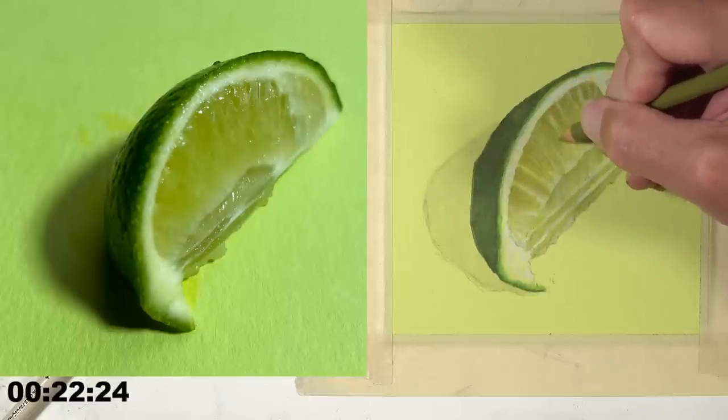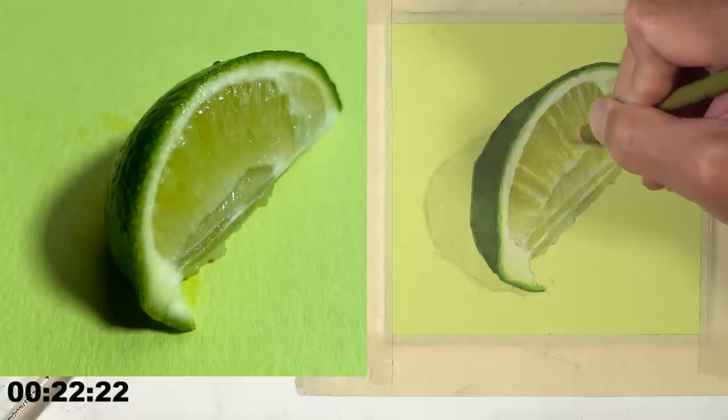Margaret says she doesn't mind saying that her watercolor lime looks tasty. All right, well, don't eat it. That's great.